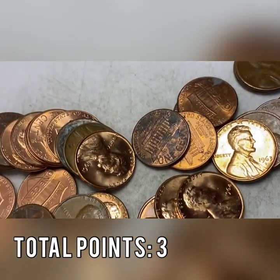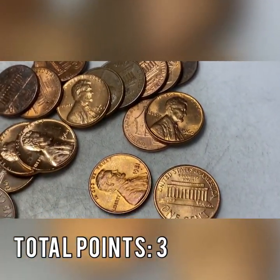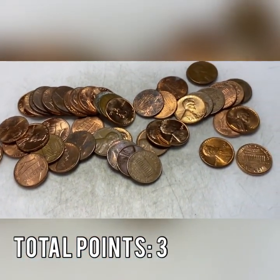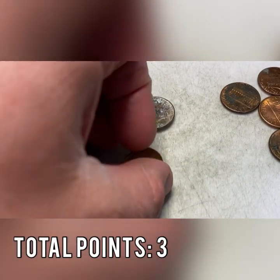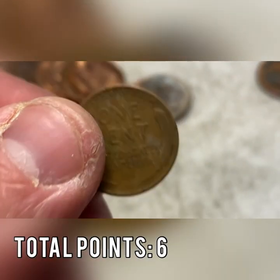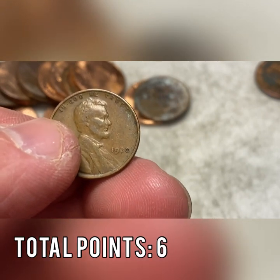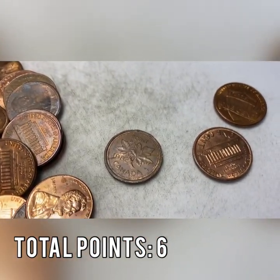It has continued in roll number 3. They are just everywhere. This is a Spanish gold mine shiny coin dump. Unbelievable. I've never seen anything like this. Wanted to bring you in our first Wheatie in roll number 3. It's a 1930. That's worth 3 points. Incredible find right away. Roll number 4, our second Canadian.